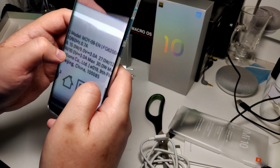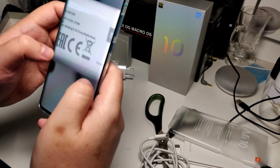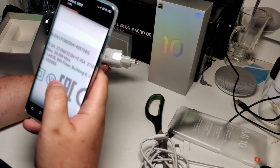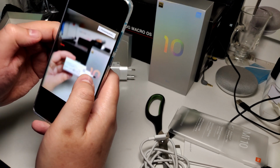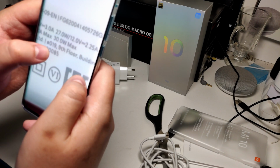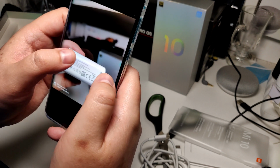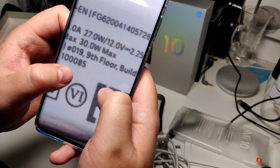Okay, so what I was curious about is maybe the 108 megapixel camera is gonna give more detail if I'm just zooming in, but let me try it one more time. So this is how it looks when I'm cropping in a 108 megapixel picture versus when I'm just zooming in with the 2 megapixel macro camera.